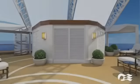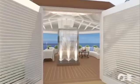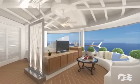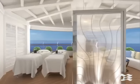Also available are two new luxurious spa cabanas for a truly special alfresco massage experience. These larger enclosed areas will offer added privacy, a comfortable resting area with a television and plush chairs, and in the treatment area, two tables for a refreshing couples massage and beautiful ocean views looking out over the front of the ship.